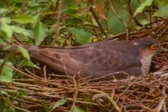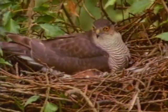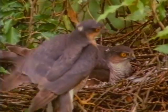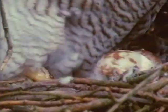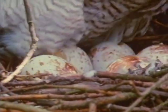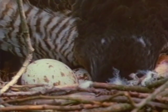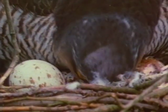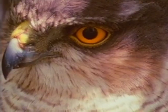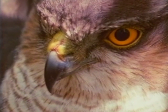Over in the oak wood, the sparrowhawk is on eggs. Her mate, too, brings food to the nest. She turns the eggs to assist incubation. Her brood is carefully timed to synchronize with that of the blue tits. Her chicks will be at their hungriest when the young blue tits make their first wobbly flight from the nest and are likely to prove easy prey.